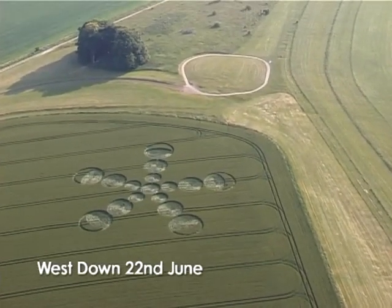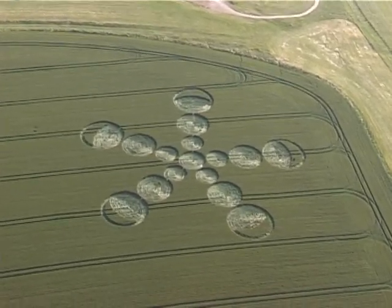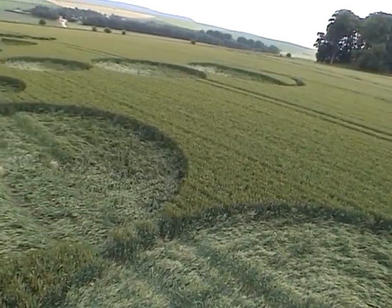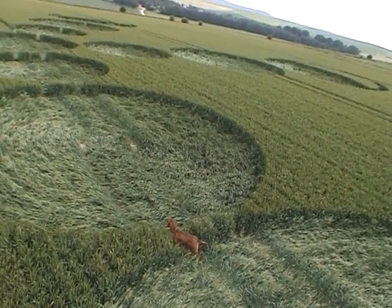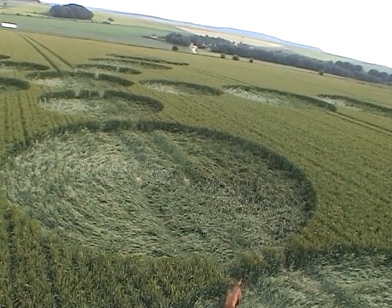Now, this design was not only the first formation to appear on the gallops, close to the village of Beckhampton, but it was also directly in our flight path, so we found ourselves flying over this pattern several times throughout the 2001 season. Its overall design incorporated a fine pointed star, created by 16 circles in total, and with 5 half-moon shapes on the end of each arm.